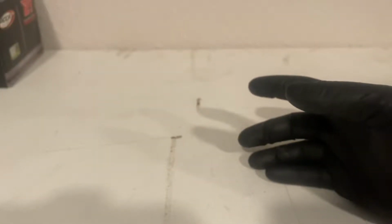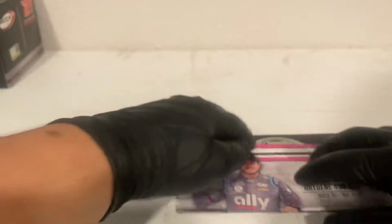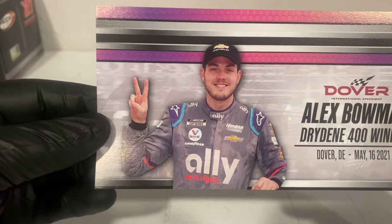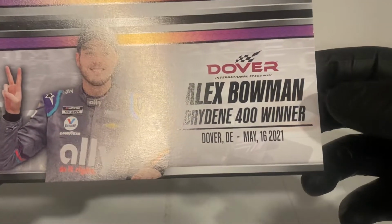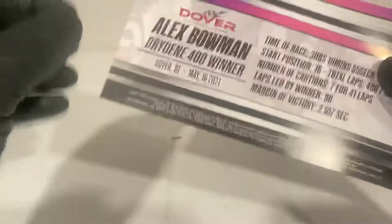This of course does come with a few things. So first you have your little race winner sticker. Then you have the Elite Certificate of Authenticity. And last but not least, you have your race winner stack card. You got a picture of Bowman right there holding up two fingers, I guess, for the second win. We got Dover International Speedway, Alex Bowman, Dryden 400 winner, May 16th, 2021. You can see in the background the car going down the track.